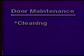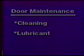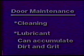After cleaning, most operators apply some kind of lubricant. One thing that is absolutely guaranteed is that if this lubricant leaves the click-clack sticky, it will accumulate dirt and grit, and failures are virtually assured. If the door is properly aligned and the click-clacks are in proper working order, there is minimal need for lubrication.